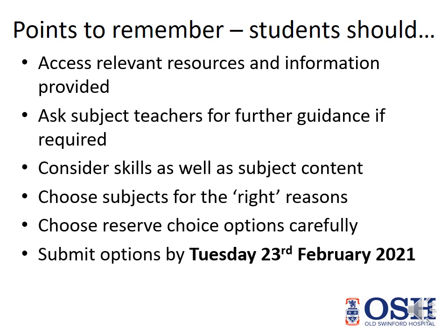I did mention I'd say this again, but can you please submit your options by Tuesday the 23rd of February. It's not a first come first served basis. I leave everything until that date, and then I start going through and making sure I can give everyone the best possible number of students their first 3 preferred options.